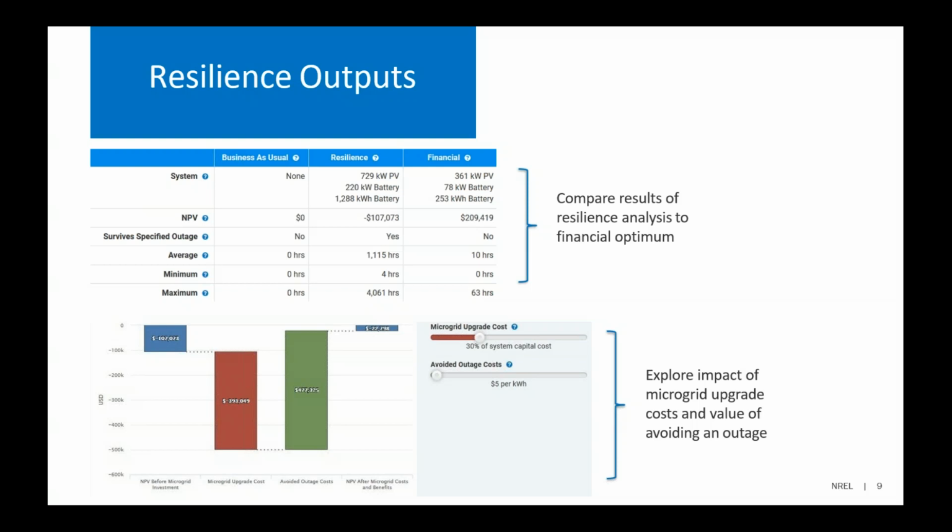Two additional features for the resilience are, first, comparing the system sizes and economics of a system that was sized for resilience to that which was optimized for the financial benefits only. So you can look at a comparison of both system sizes, what it would do to the overall net present value, and then how that system would perform on average in the event of an outage. And then finally, on the bottom, we provide some sliders that users can use to see how both the added cost to island or microgrid the system would impact the overall net present value, as well as how avoided outage costs or the value of lost load would impact the overall economics of the system. Next slide, please.